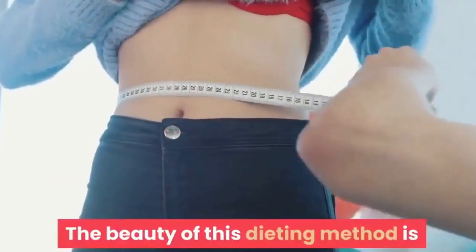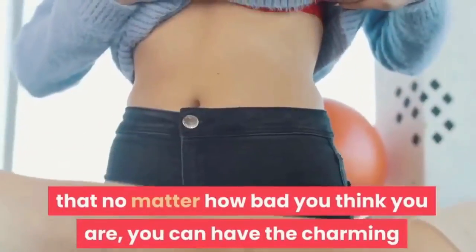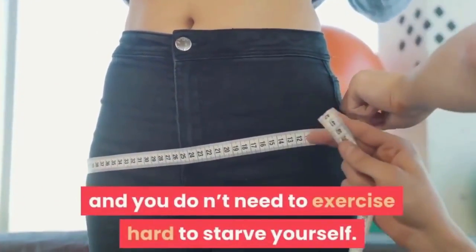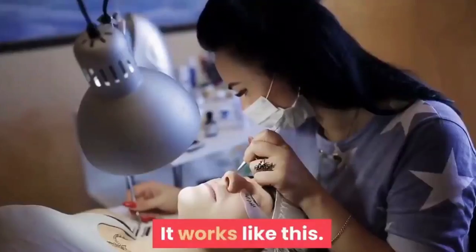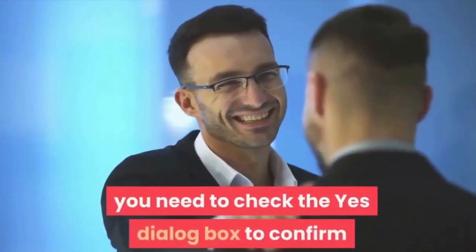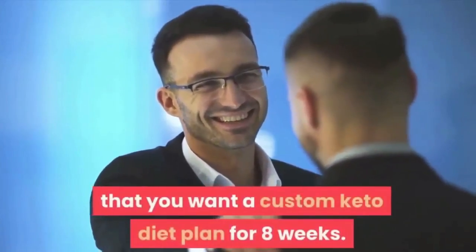The beauty of this dieting method is that no matter how bad you think you are, you can have the charming and good figure you dream of, and you don't need to exercise hard or starve yourself. It works like this. After entering the product page, you need to check the Yes dialog box to confirm that you want a custom keto diet plan for 8 weeks.